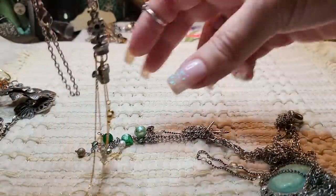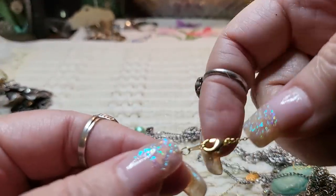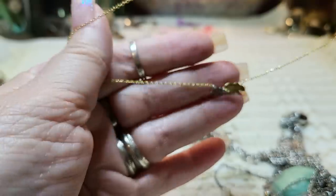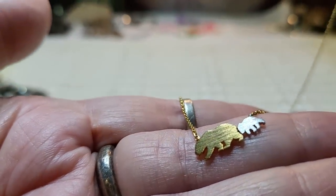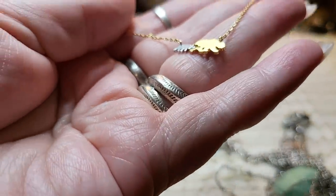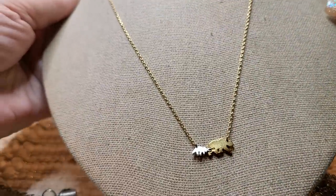Oh, I got another one out. Here's a gold tone one. It has a spring lobster claw clasp, gold tone. And what's on this one? Oh, these look like, it's a mama bear and a baby bear. How fitting for Mother's Day. How cute. They look like stainless steel. I don't know if they are, but that's what they look like. How cute. Mama bear and baby bear.